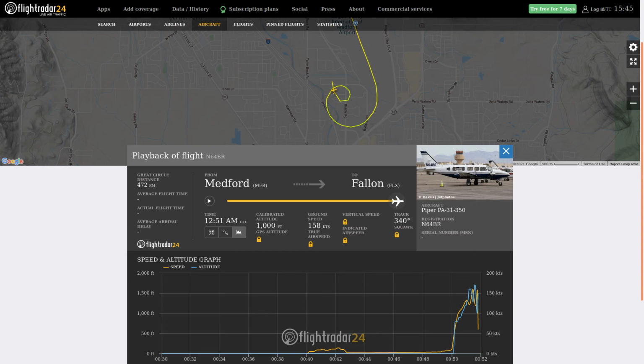Low altitude alert. Navajo 64 Bravo Romeo, check your altitude immediately. Medford altimeter 3039, your altitude indicates 1700. Navajo 64 Bravo Romeo, are you on top? Navajo 64 Bravo Romeo, Medford Tower, how do you hear?